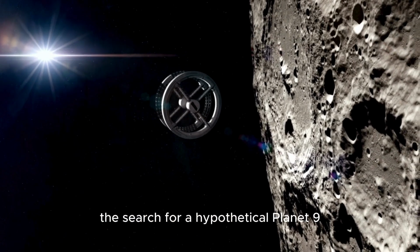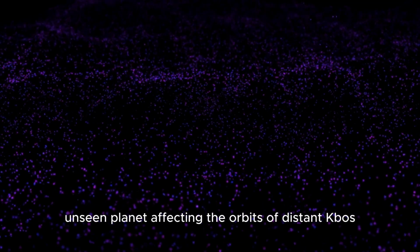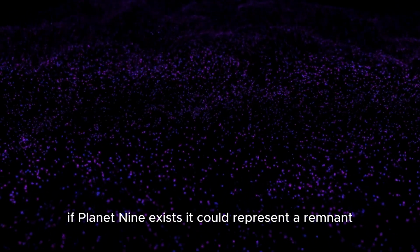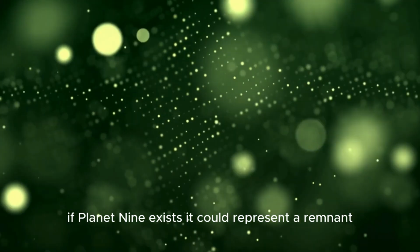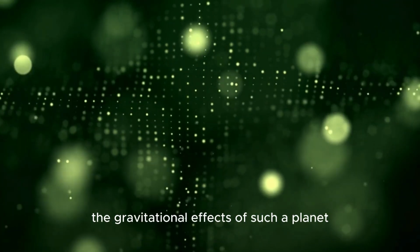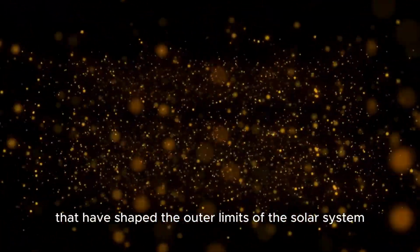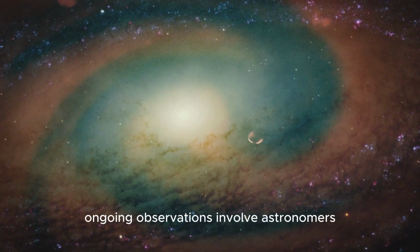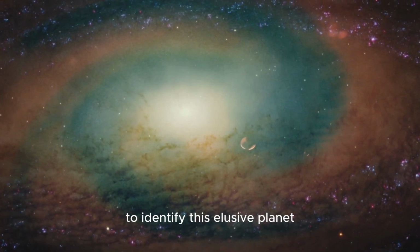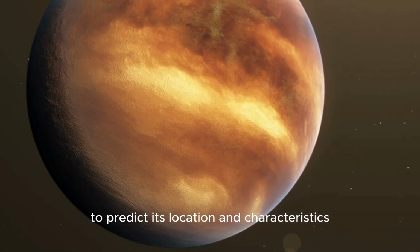The search for a hypothetical Planet 9, believed to be a large, unseen planet affecting the orbits of distant KBOs, continues to drive exploration and observational efforts. If Planet 9 exists, it could represent a remnant from the early solar system or a more recent addition. The gravitational effects of such a planet could provide insights into the processes that have shaped the outer limits of the solar system. Ongoing observations involve astronomers employing various techniques to identify this elusive planet, including deep sky surveys and advanced computer models to predict its location and characteristics.